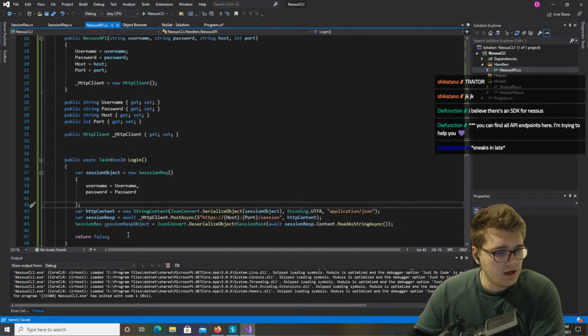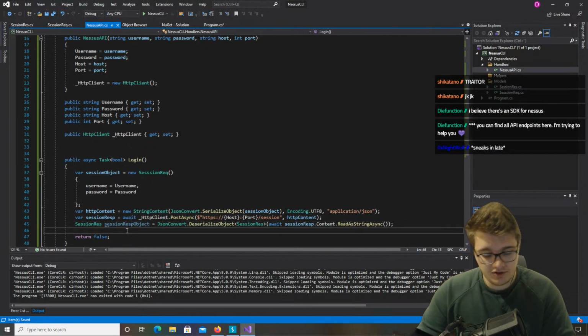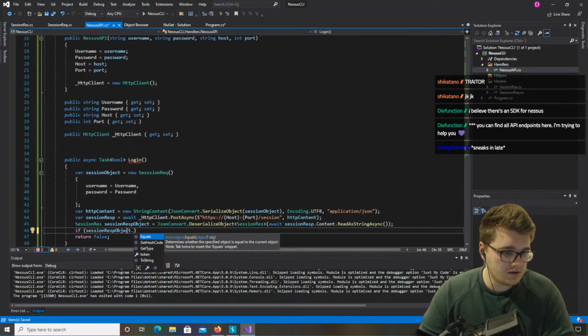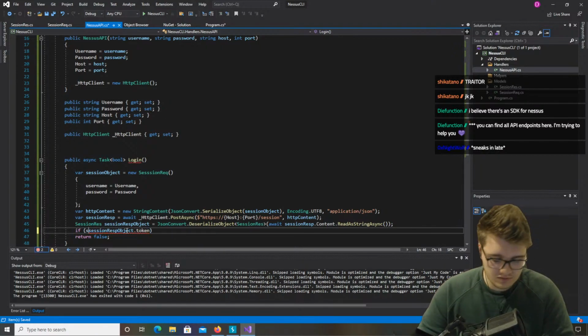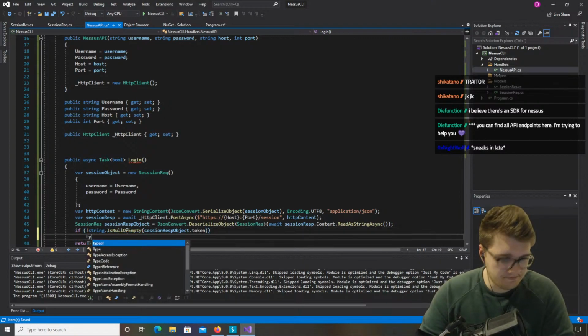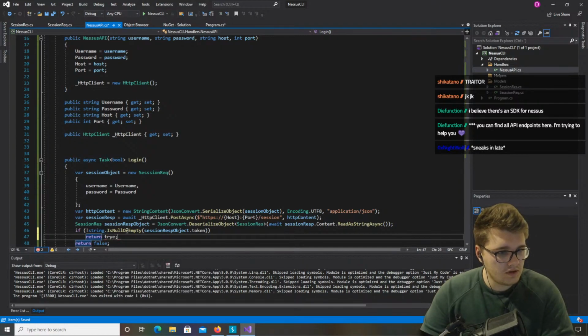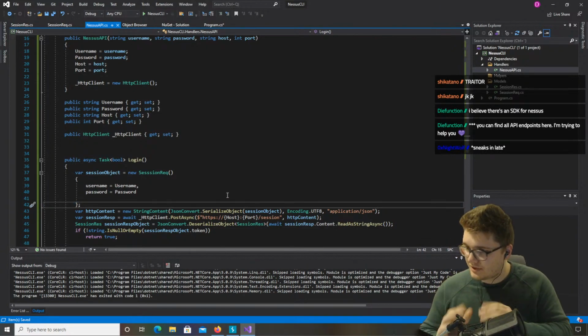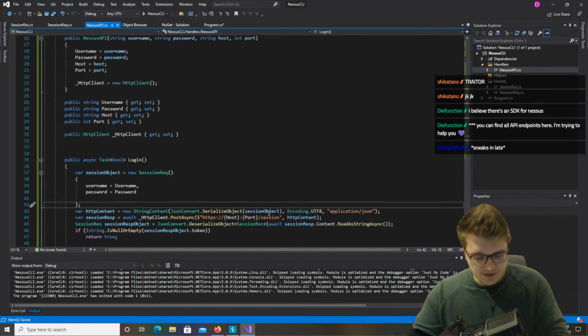With that, and that's going to be our object, and then we can check if the session token string is null or empty, and I realize this won't work. If it's not empty, we'll set it as true. Return true.